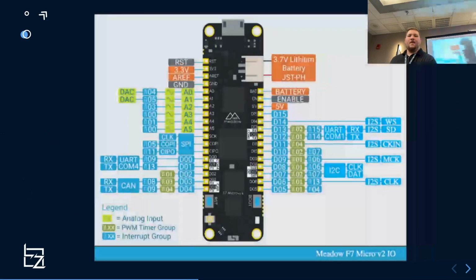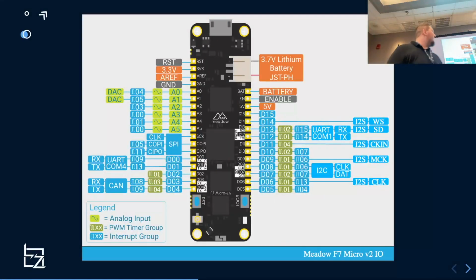This right here is a pin layout of this board. There's a lot of stuff here that honestly I don't even understand. I'm not a hardware guy, to be clear. I'm much more on the software side of things. So there's a lot of these things that you really don't have to care about necessarily unless you're trying to get into some really specific scenarios. But I'll kind of give the highlights here.